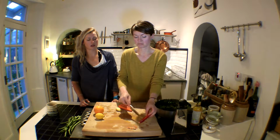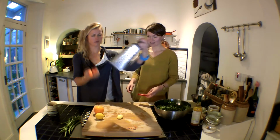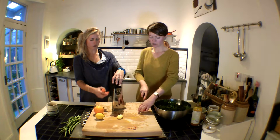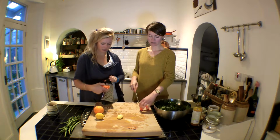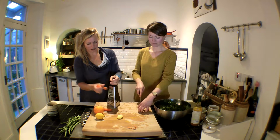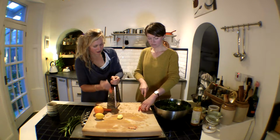Shall we do a seed test? Do it. Okay. Grate those carrots. I'm going to chop this chili. Medium? Medium. Those ones. Great. Oh, yes. They're the biggest one. Right.